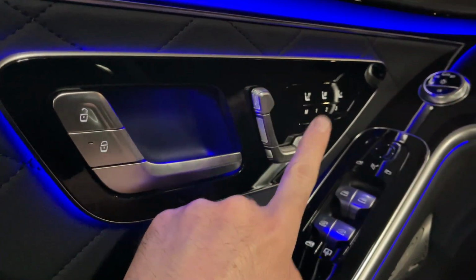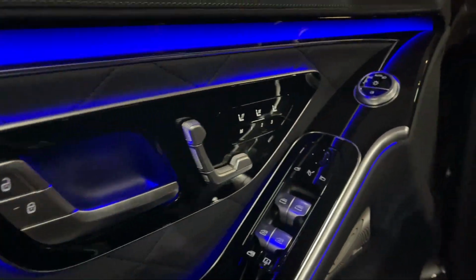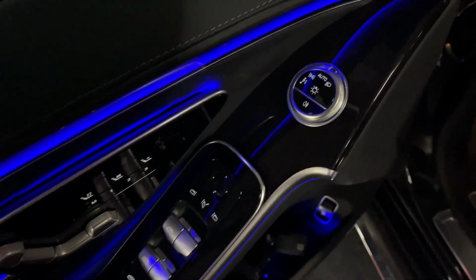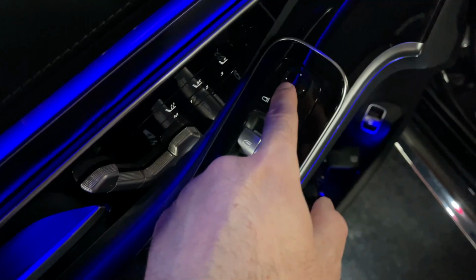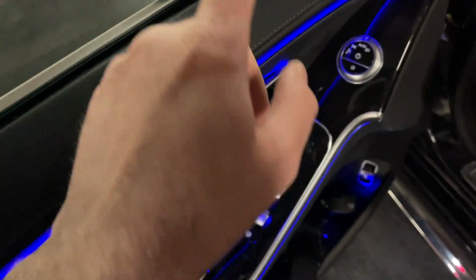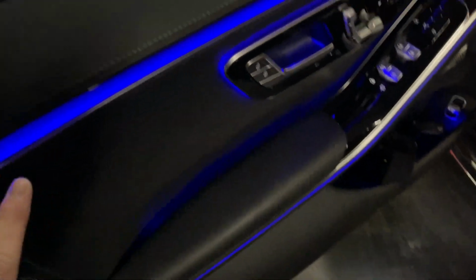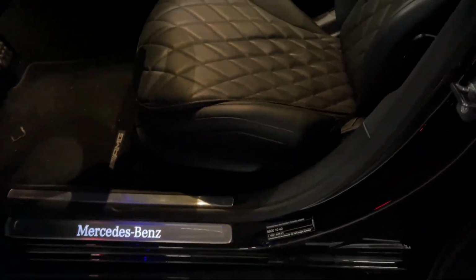New functions here for the seats, new layout of those functions. Here is where you have the controls for the lights. This is where you control, of course, the windows, mirrors. You just need to look at the mirror, and then the car knows that you are looking at this one, for example, and then you adjust it here with the slider. Beautiful panels here, beautiful ambient lights. You have the illuminated Mercedes-Benz lettering.